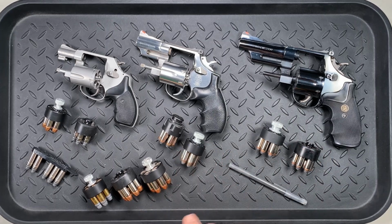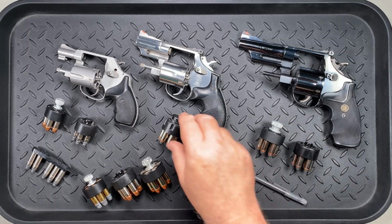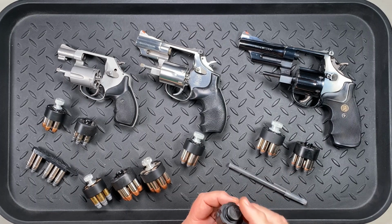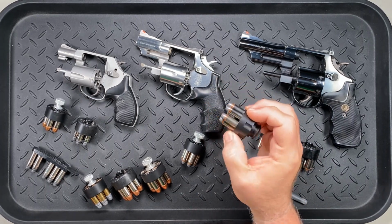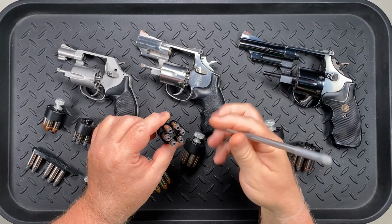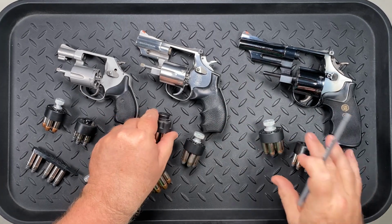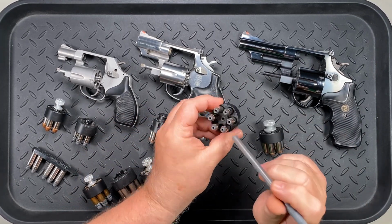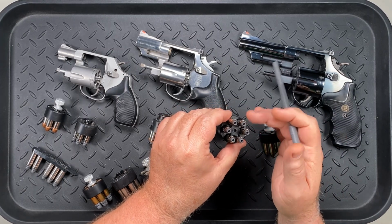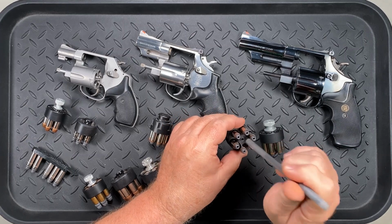So let me show you the Safariland, and this will explain the difference between the two. The way the Safariland releases is the knob has nothing to do with releasing the rounds. The rounds are released by pressing on the body of the speed loader, because the unlocking mechanism is in the center of the speed loader right here. Let me use this one to show that. You can see this little star in the center, and each leg presses out against the rounds to keep the rounds from moving in. But that star is in its locked position.